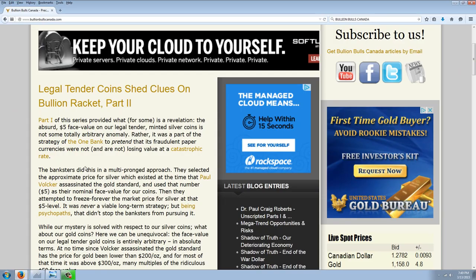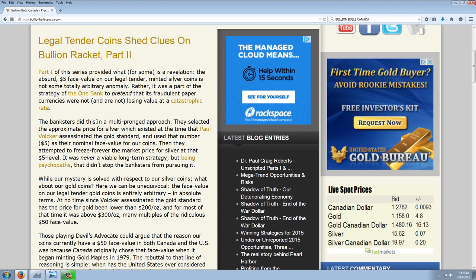This is the second part here. Part 1 of this series provided what for some is a revelation: the absurd $5 face value on our legal tender minted silver coins is not some totally arbitrary anomaly. Rather, it was a part of the strategy of the one bank to pretend that its fraudulent paper currencies were not and are not losing value at a catastrophic rate.